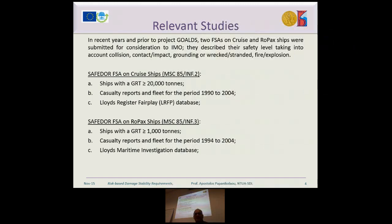In the more recent study, also in GOALS, we used the IHS database that is a further development of LRFP, Lloyd's Register Fair Play, the acronym for it. For the RoPax ships, we used ships with GRT over 1,000 tons, casualty reports and fleet at risk for the period 1994 to 2004, and Lloyd's Maritime Investigation Database, not exactly the same like the other one. Different source of data.